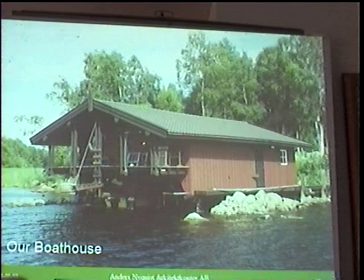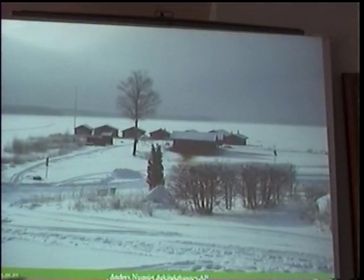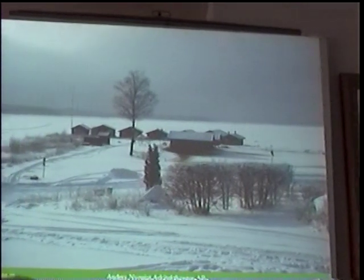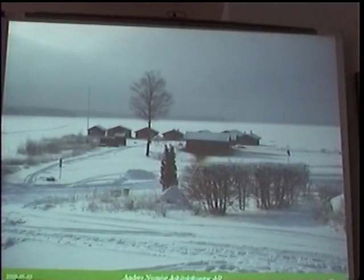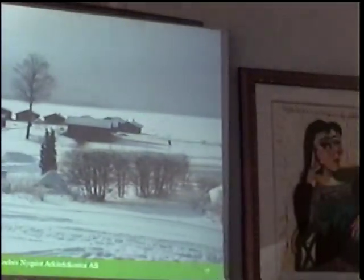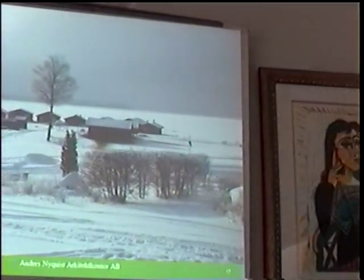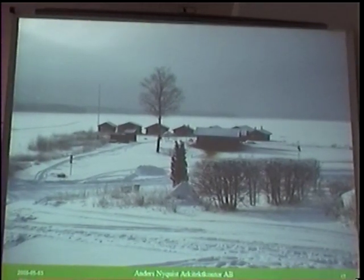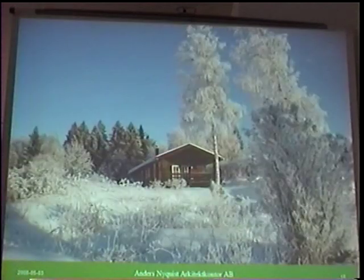Yes, please. Yes. And this is in the winter. We have rather strong winters sometimes. Sometimes the ice can be like this. This is the ocean, the sea, the Baltic. And when we left Sweden more than 10 days ago, that was the day when the ice went away. Sometimes the ice will stay there until the middle of May.